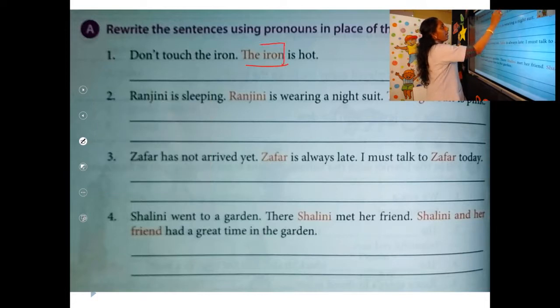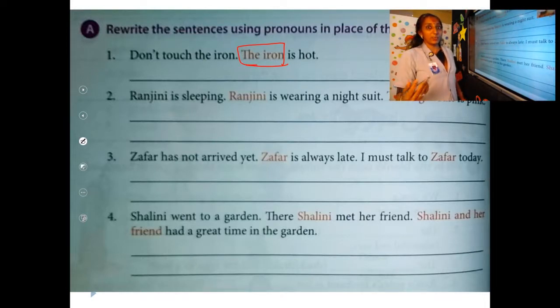The iron. The iron means what? Not the metal. Then what? Iron box. So how will you write it? The iron box is actually a non-living thing. So for non-living things, which word do we have to use? It. Very good. So how will you rewrite the sentence? Say, don't touch the iron. It is hot. Yeah, very good.